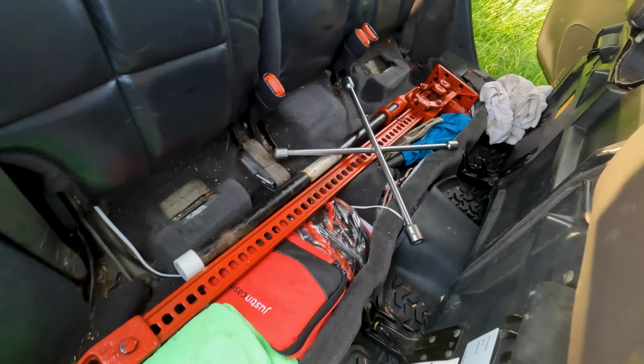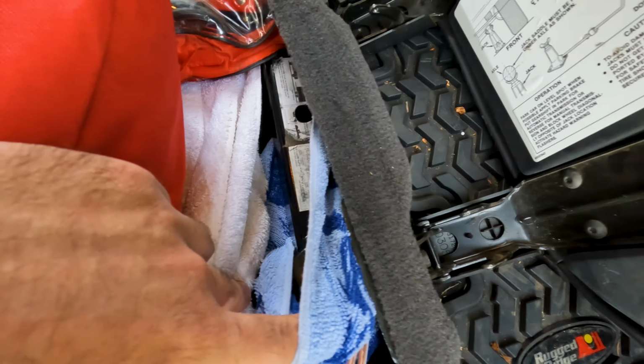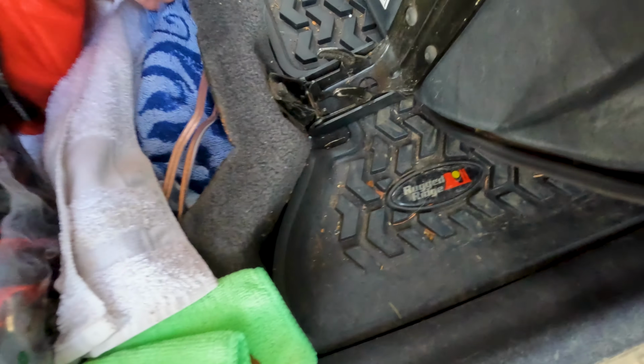We got some jumper cables if we need them, which we have used. We've got a first aid kit, just in case. And we've got some tie downs here. And then underneath, there's a tow hitch with a ball adapter. That's what it is.